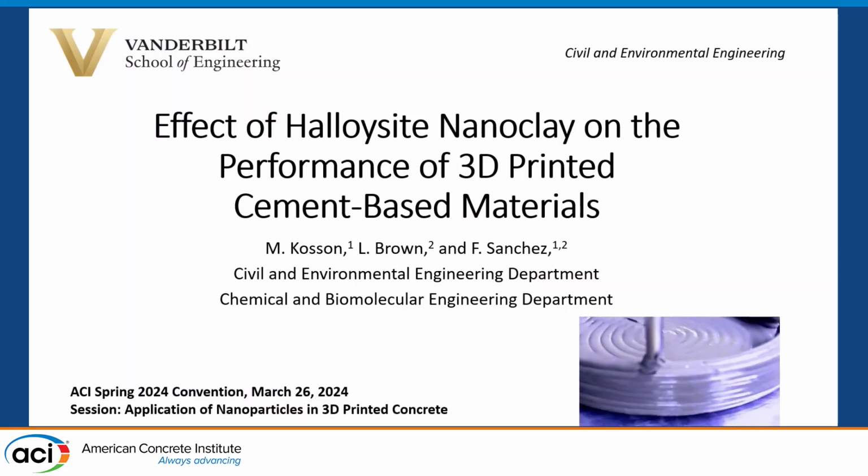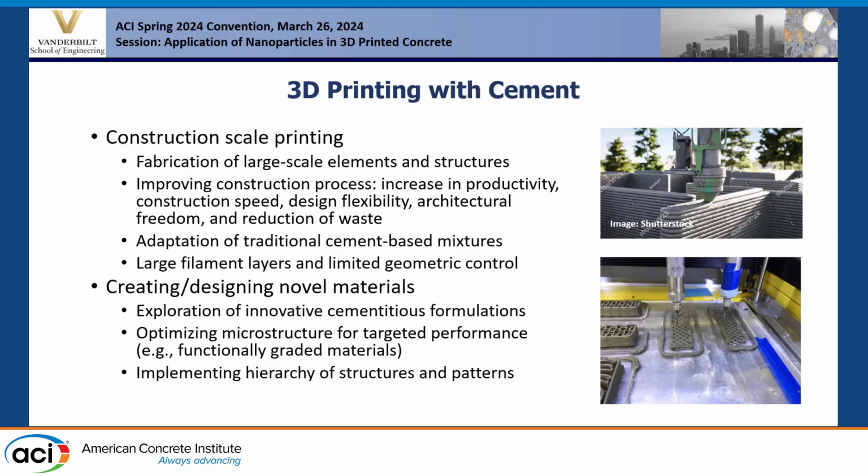So much of what we have heard this morning about 3D printing has been on the application for large-scale element and structure, and the technology holds promise for improving the construction process by increasing the productivity, accelerating the construction speed, providing design flexibility as well as architectural freedom, and reducing waste. And all of this, and that's what we heard this morning, has been done through adaptation of traditional cement-based mixture.